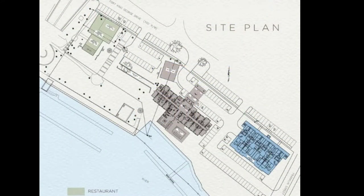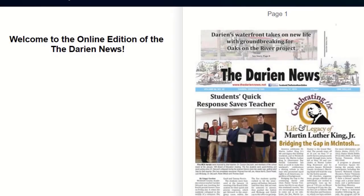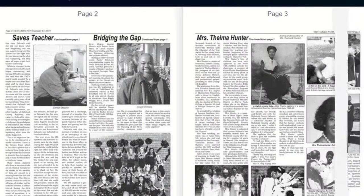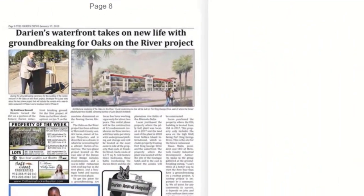Before leaving Darien, I did a bit more research on the internet. The Oaks on the River project had the groundbreaking on January 11th, only a couple of months before I had reached Darien, and they had finished their demo of the walkway and the old docks a month later. Little wonder I found nothing but the start of a construction site. Source, Darien News.